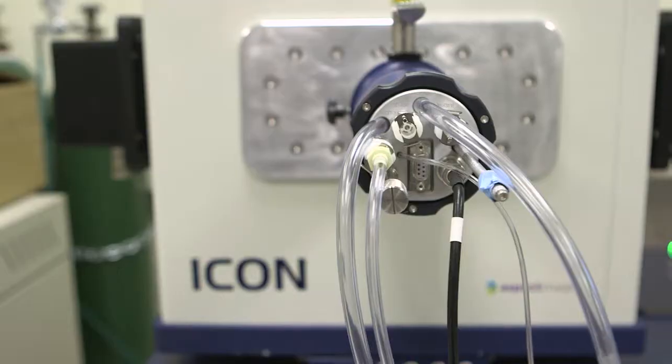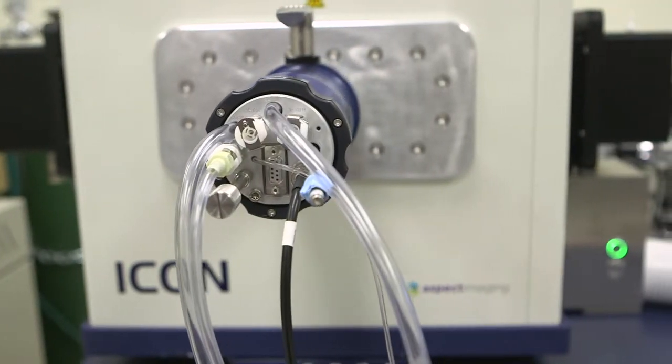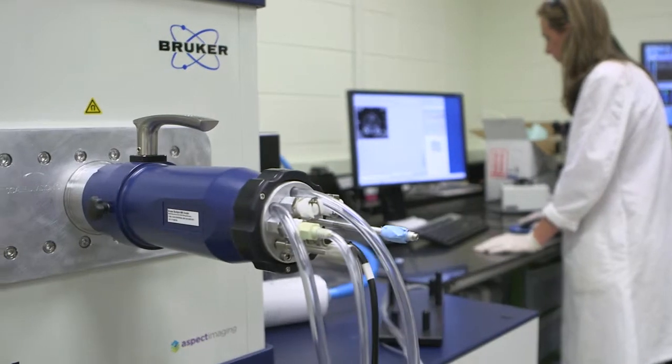Next, I want to tell you about the ICON MR system. Now this is a unique MRI platform because it incorporates rare earth magnets. This means that we don't need to have a special room to house the equipment, for one. And for 2, it means that we don't use supercooled magnets, so there's no possibility of us quenching this instrument.